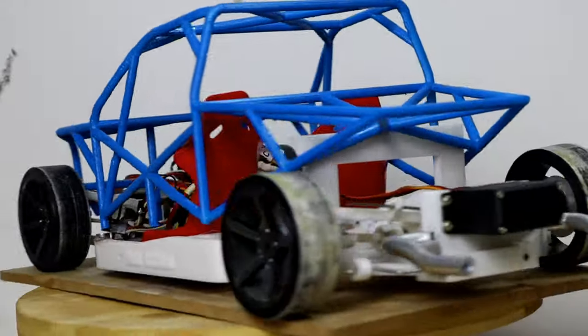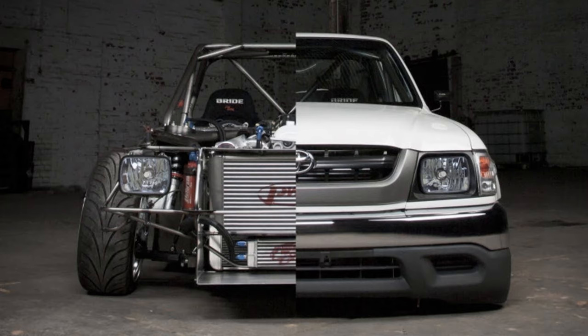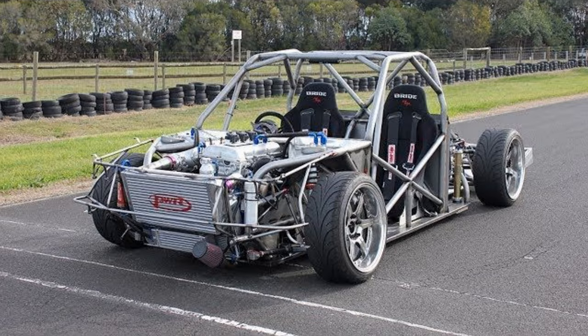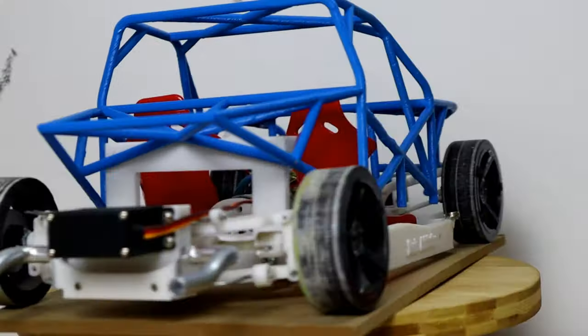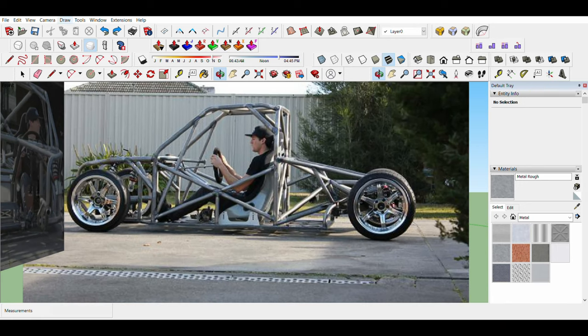I am collaborating with KPOPrc. He's making a replica of this Toyota Hilux fully caged drift truck. So this is one of his projects. He's working on it right now. So I am the one who's gonna design the cage on SketchUp, and he's gonna finish it on his channel.